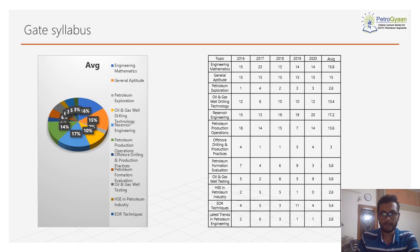Then petroleum exploration has 2.6 marks of average weightage. Oil and gas drilling technology has a 10.4 weightage, so it's also a very good weightage. For petroleum production operations, the average weightage is 13.6. Another very good scoring subject with a very small syllabus is petroleum formation evaluation, meaning well log methods and techniques, with 6 marks of average weightage. So this is a scoring subject.